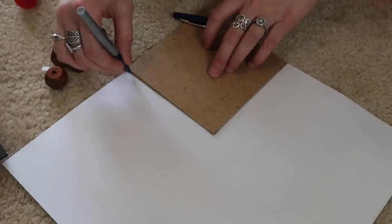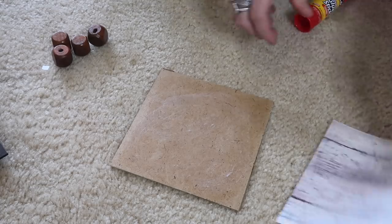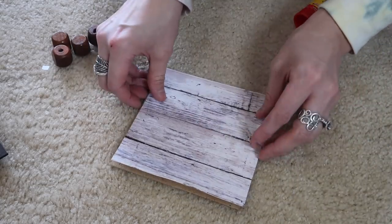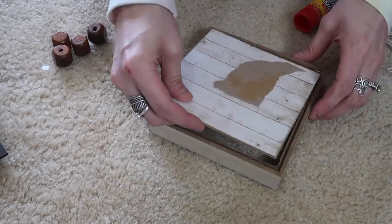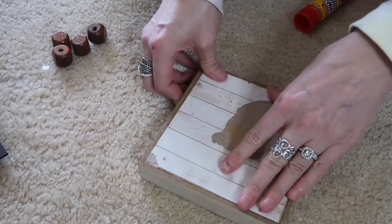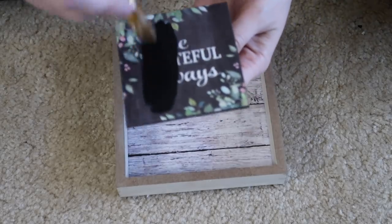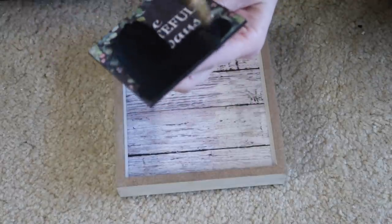This is the same scrapbook paper I used for the first DIY in this video. I use a glue stick for the scrap of paper. It always works. I never have an issue with it. I think it works way better than Mod Podge because I don't have to worry about bumps or bubbles or anything like that. And then I'm just using the Waverly Chalk Paint Ink to paint the middle part of the sign.